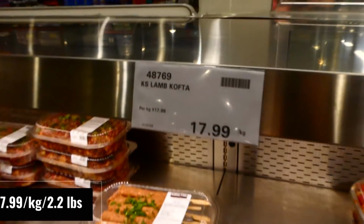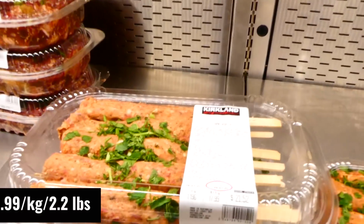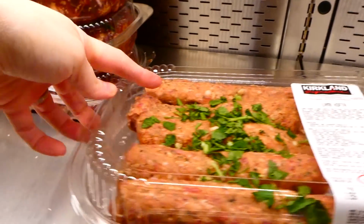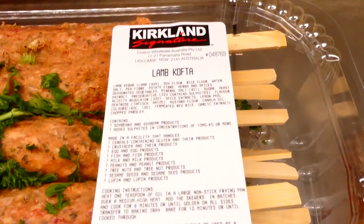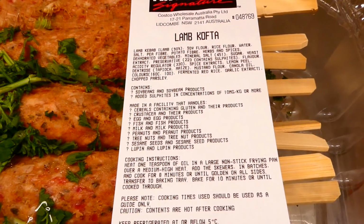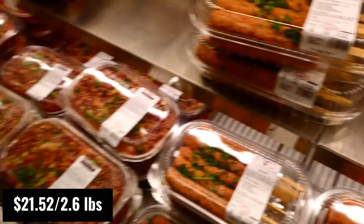They also have the Kirkland Signature Lamb Kofta. This is $18 a kilo. So it looks like you get 2, 4, 5, so about 10 skewers in here. And this one that I'm showing you here has 1.196 kilos, so then the price is $21.52.